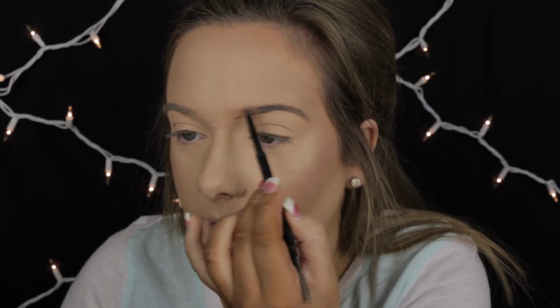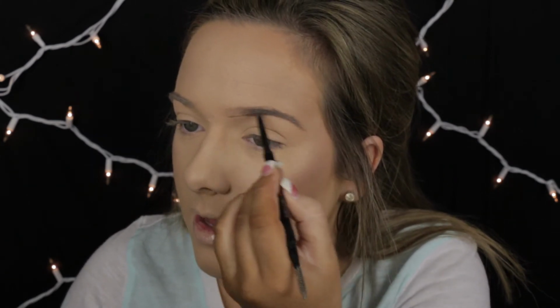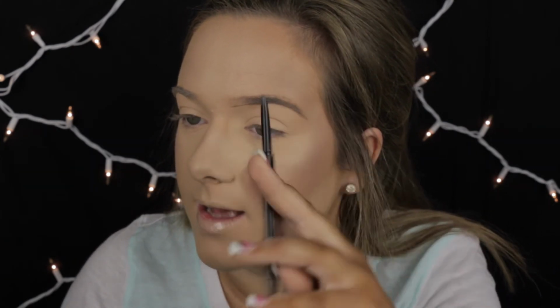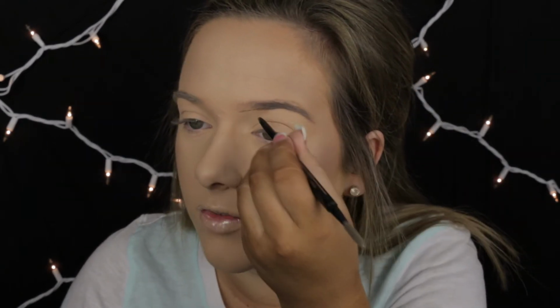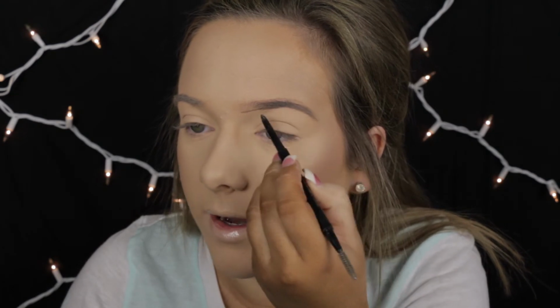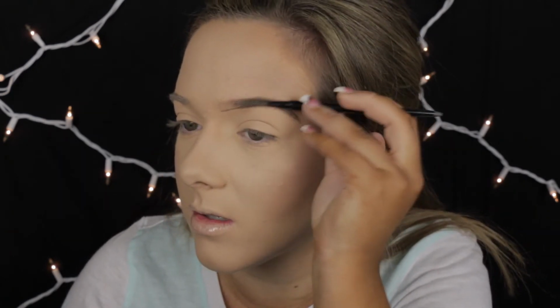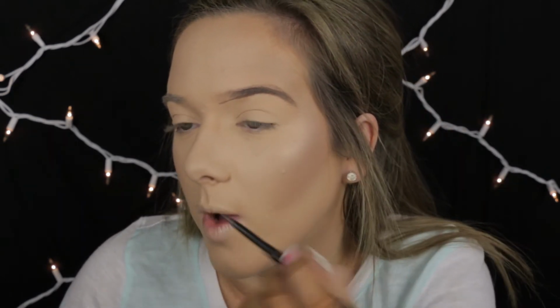So I just kind of draw a line underneath my brow, and then I start filling it in where I see hairs are missing, and then I kind of just comb in as I go. I try and fill them in as light as I can, but because this brow has no hair in front, it's kind of hard to fill them in. But I need to go get them waxed because they're getting a little out of whack.